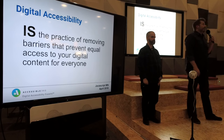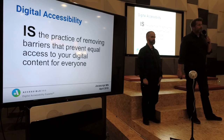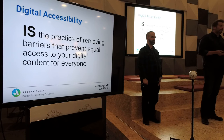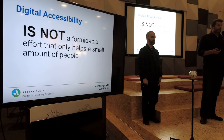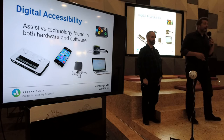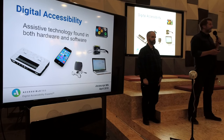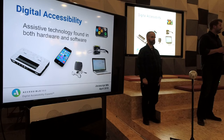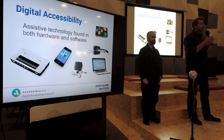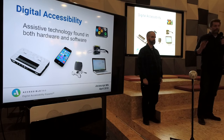It is the practice of removing barriers that prevent equal access to digital content for everyone. A lot of people think about digital accessibility as a small group of people, and it really is not. There's a huge group of people that are affected by digital accessibility. So it's people like maybe your grandparents that are starting to lose their vision. For any of you in this room like me, you're starting to increase the font size on your phone. That's digital accessibility. That is an assistive technology that you're using. It's screen readers, which I'll show you. There's all kinds of other things as well.